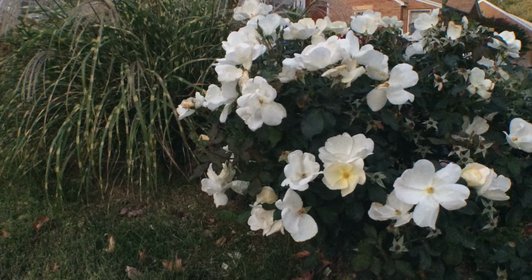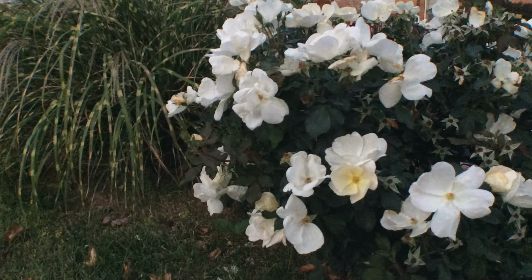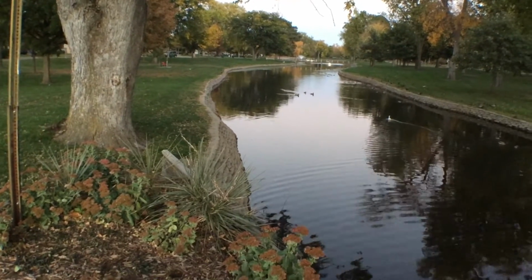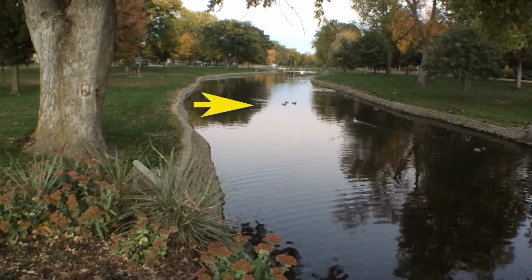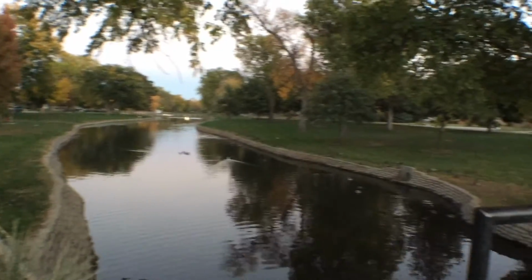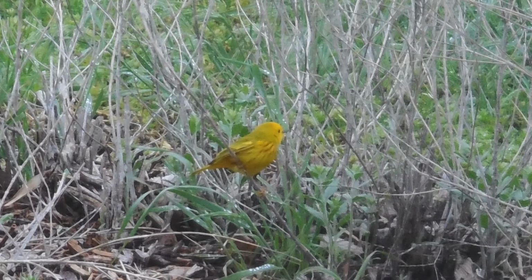I'm going to show you a video and see if you can find some of these things in my video. God made everything, big and small. God made flowers. God's the ruler of all. God made everything, big and small. God made ducks. God's the ruler of all. God made everything, big and small. God made a tree. God's the ruler of all. God made everything, big and small. God made birds. God's the ruler of all.